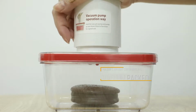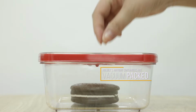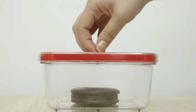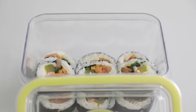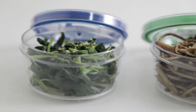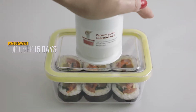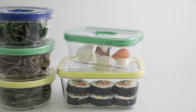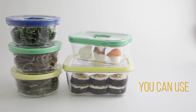HULOCK's airtight containers are vacuum-packed. The difference can be attributed to the container's airtight property, which prevents microbial activity. Foods like kimbap, sushi, and seasoned vegetables are more easily spoiled than other foods. If you put them in our vacuum pump containers, you can store them more safely, avoiding the risk of food poisoning. You can use the containers as a lunchbox for your summer picnic.